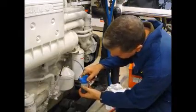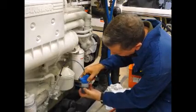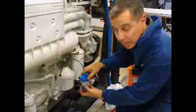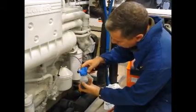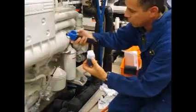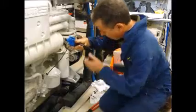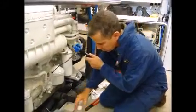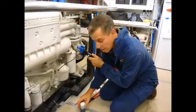So now carefully, I'm going to unscrew this, because again, I don't want the oil to touch the pump if I can help it. And once I unscrew it, I'm now going to turn this over and let some of that oil run back into the engine, and I will very quickly put the cap on that oil so there's no chance of any contaminants going into that bottle.